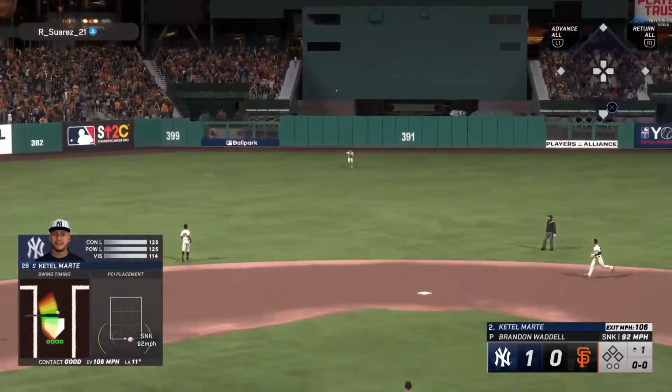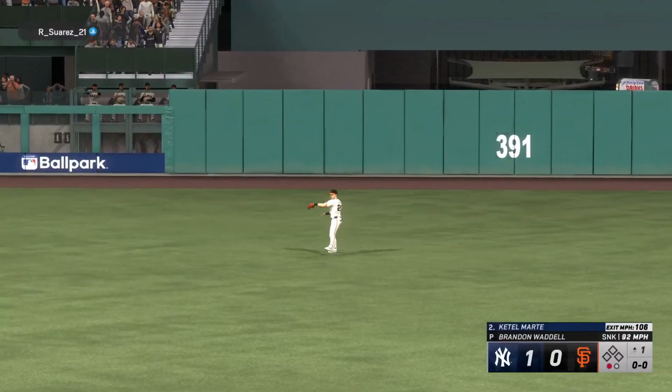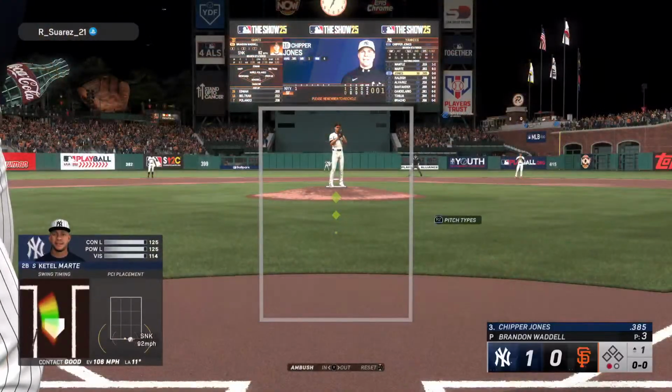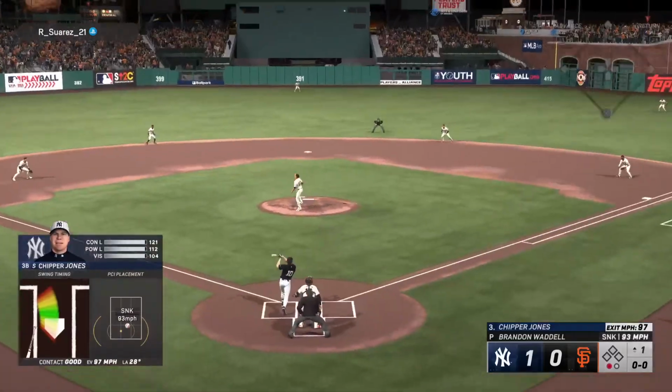Line drive. And makes the grab. And there's one away. Man, that's one of those at-bats where you have to remind yourself it's about the process. He did everything right there. Nothing to show for it. But in your mind, you have to convince yourself that it was a very good at-bat.